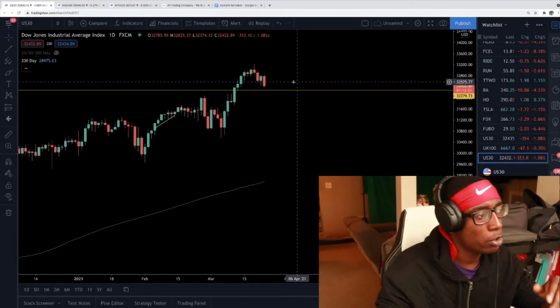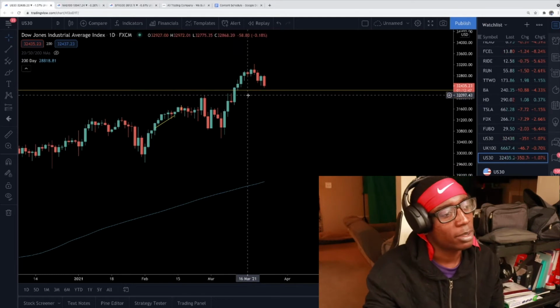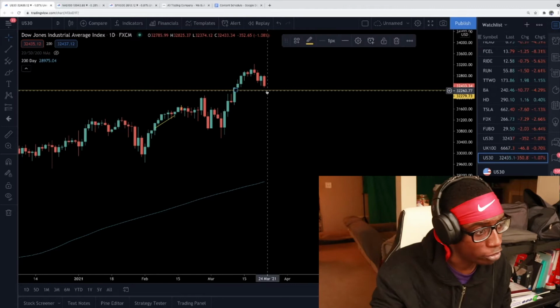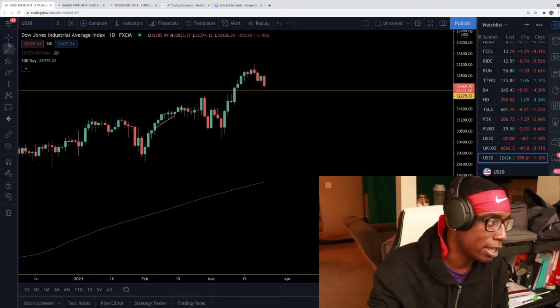Alright y'all, so I have US30 pulled up right here, and I want to say that last week we talked about how the indices and everything were at record highs due to Biden pumping out the $1,400 stimulus, and a lot was going on in the market that was causing it to go up. But y'all see the support line that I have drawn right here. I talked about maybe getting into a break and a retest right here.